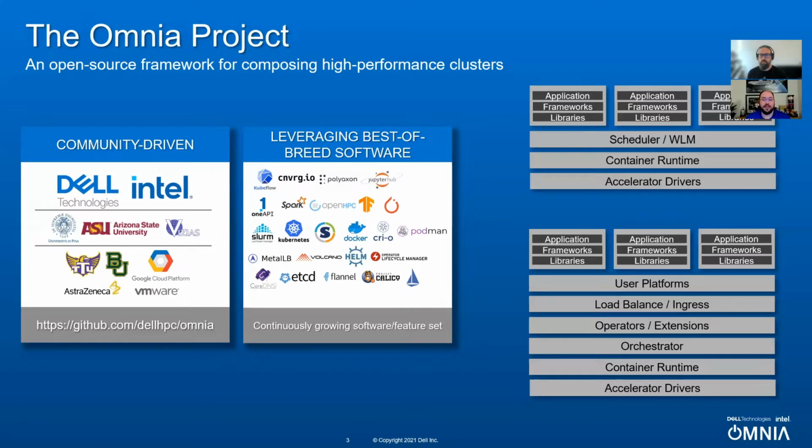On the bottom, you see the container native stack. So this is the Kubernetes-based stack that we run for doing artificial intelligence, machine learning, data analytics, and persistent services sorts of workloads. Again, we automatically detect all of those accelerators in the box, and if we can find drivers for them, we will go ahead and install them. We install container runtimes, the orchestrator itself, which is Kubernetes. We install various operators and extensions on top of that, such as the MPI operator, Spark operator, the NFS client provisioner, which help to turn that Kubernetes cluster into something functional, providing you access to capabilities and storage and networking and pod coordination that you wouldn't have otherwise.